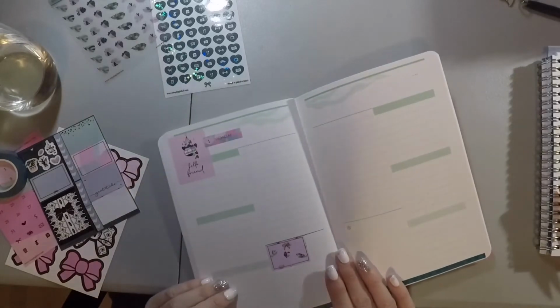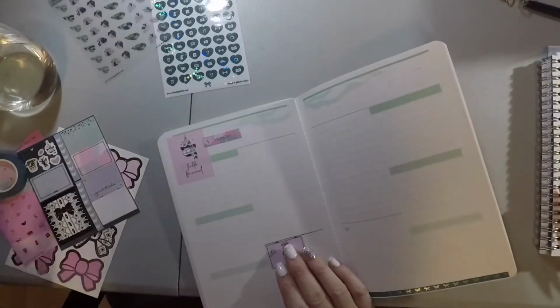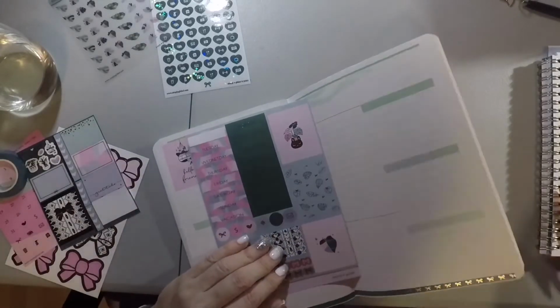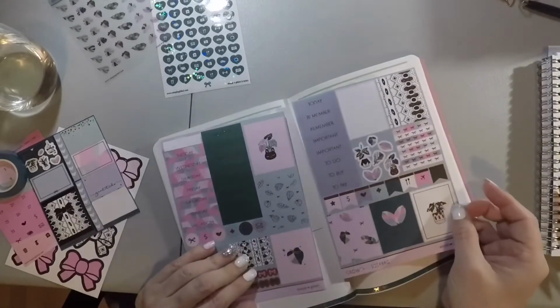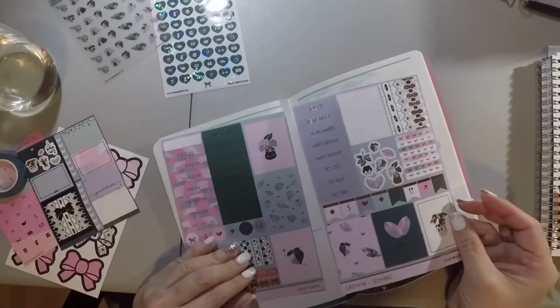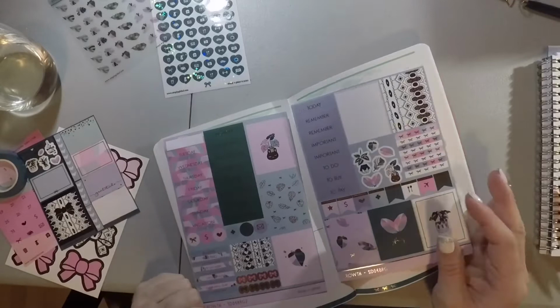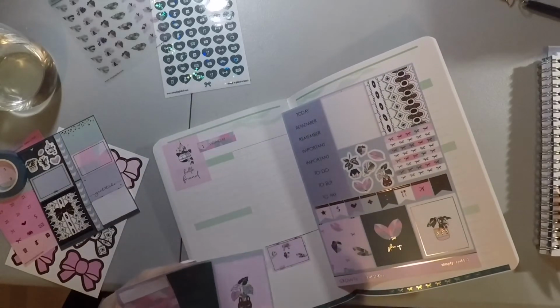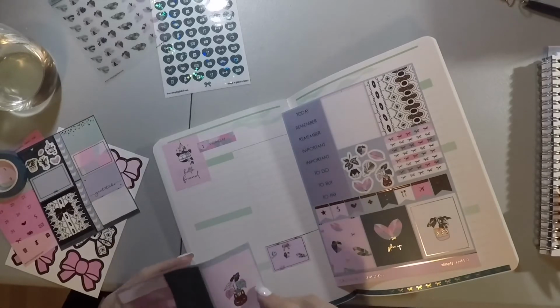Let's see, what do I want to put? I really just do not like this kit. It's just not my favorite. I'm not even gonna lie. Let's do this green one, I guess, because we just did a pink one, and I don't want to do more words, so.